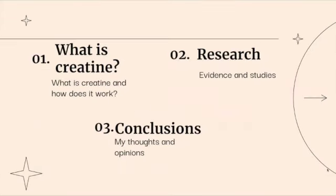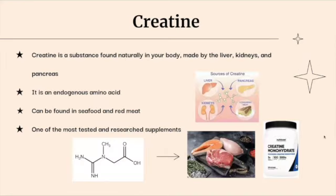My research question is, does creatine supplementation help gain muscle mass? In this video, I will first explain what creatine is and how it works, then I will show research and evidence that answers my question, and finally I will give my own opinions and thoughts on supplementing with creatine.